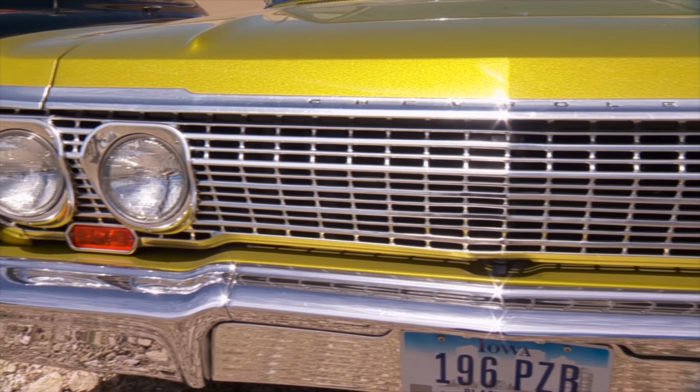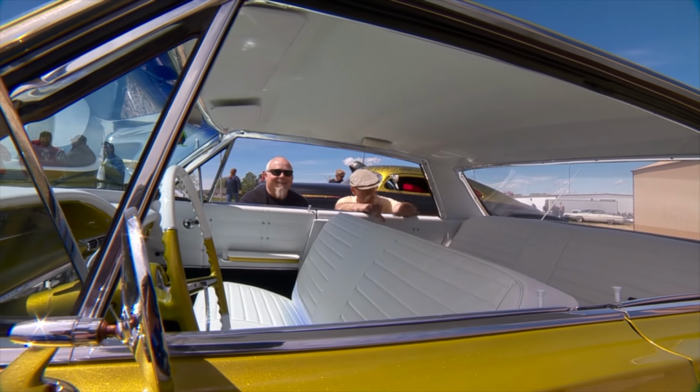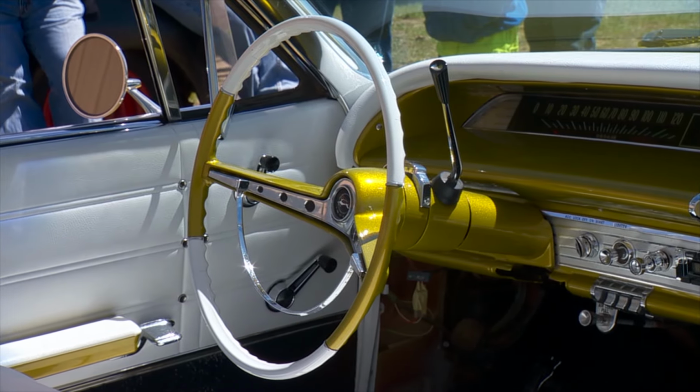That we just cleaned up. And man, you redid the interior. This pops. It's very white. And nice job on bringing the interior color in all the way through the steering column and everything. It was quite a challenge, let me tell you.